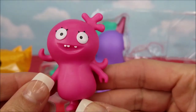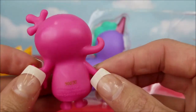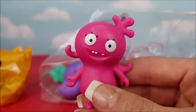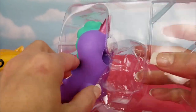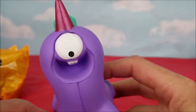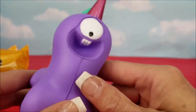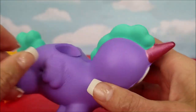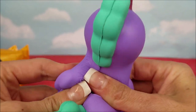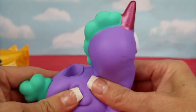Here's this sweet pink Moxie. She's got three teefers, a funny little doodad on the top of her head, and pigtails. I don't think she's ugly at all. I think she's cute. May I present to you Miss Peggy? Oh, let's get Peggy out of here. Oh, Peggy's hilarious looking. She's got one eyeball, three teethers like Moxie, a little unicorn horn, and a nice green mane. Her unicorn horn is like a rosy gold pink, and she's purple all over with a nice mint aqua green tail and mane. Oh, and so squishy. I love squishy things. I love squishing them.